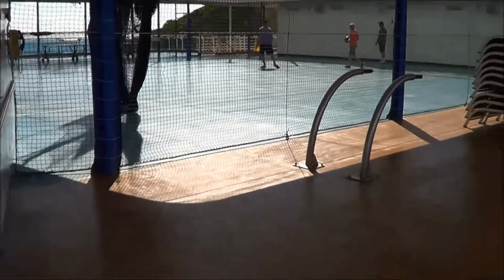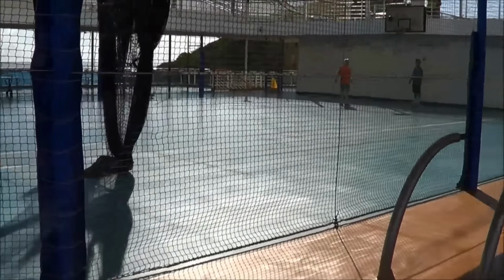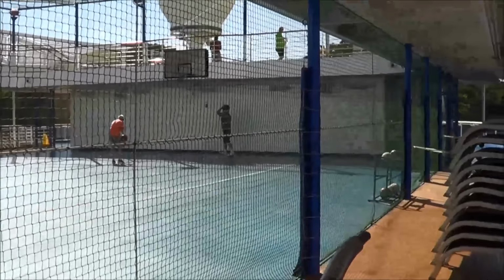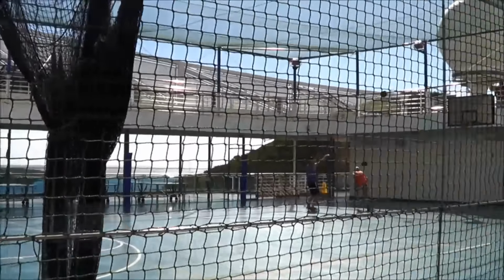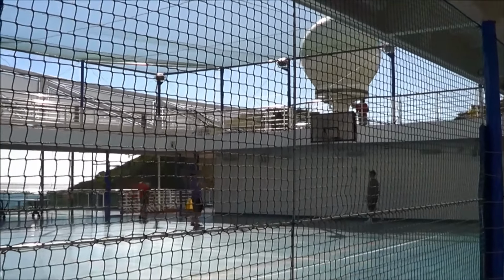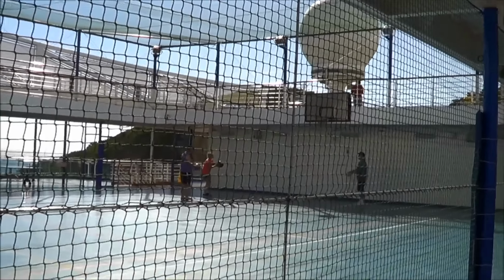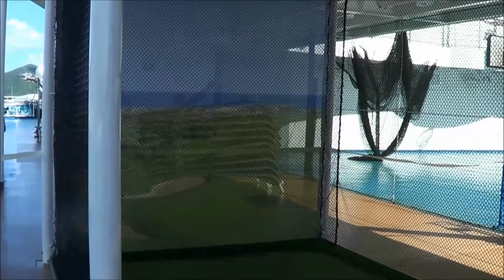Sports fan. Want to play some basketball or whatever else you can dream up in here. Nice. And this one, unlike some other ships I've been on, it's got a real high net at the top, so you can get a full arc shot off. Here's your golf driving range.